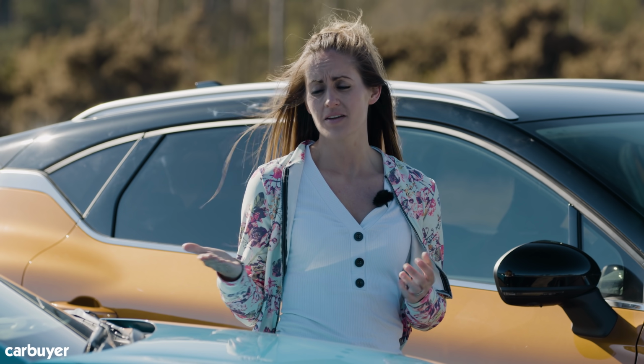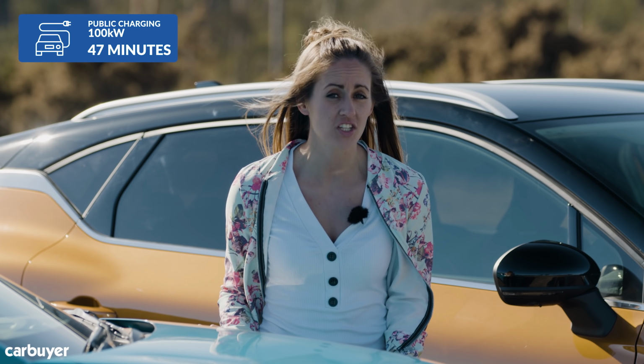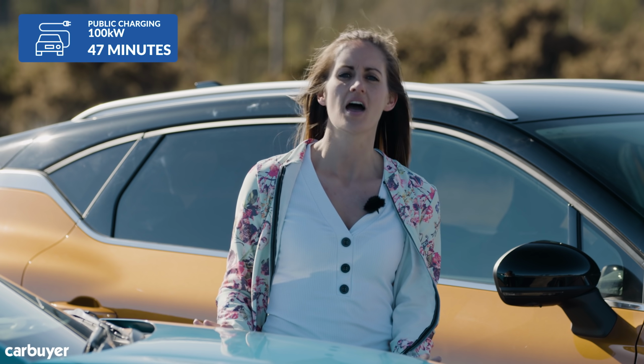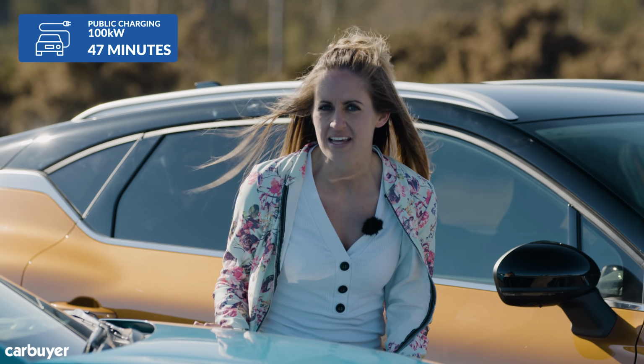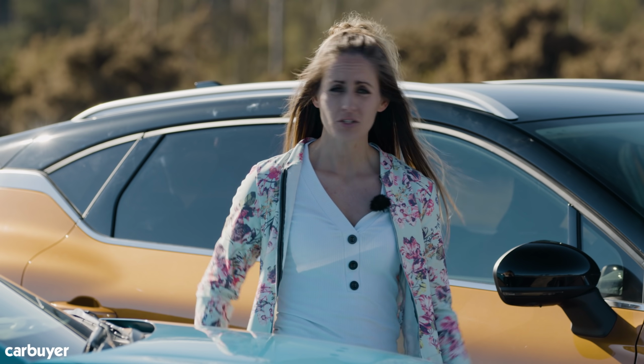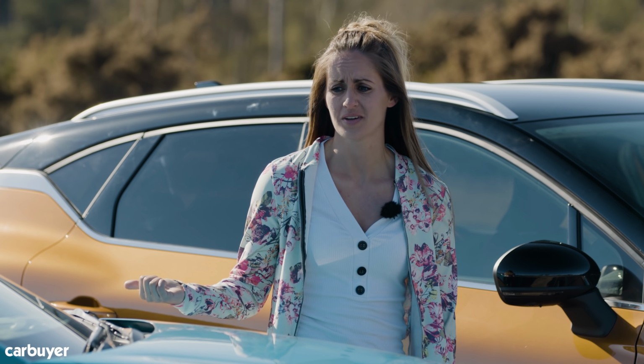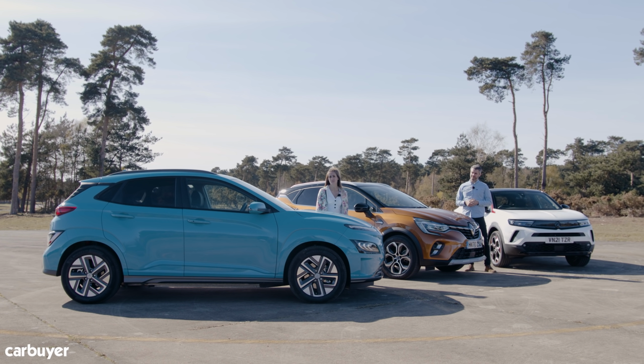If you're doing a long journey with the Kona, you need to stop on the motorway to charge up. A 100 kilowatt fast charger will get this Kona up to 80% in around 47 minutes. There is no denying that you can fill up petrol or diesel a lot quicker. But if you're doing a long journey and you've already planned to stop and get something to eat and pop to the loo, then actually you're not going to hang around that much longer than you had already planned.